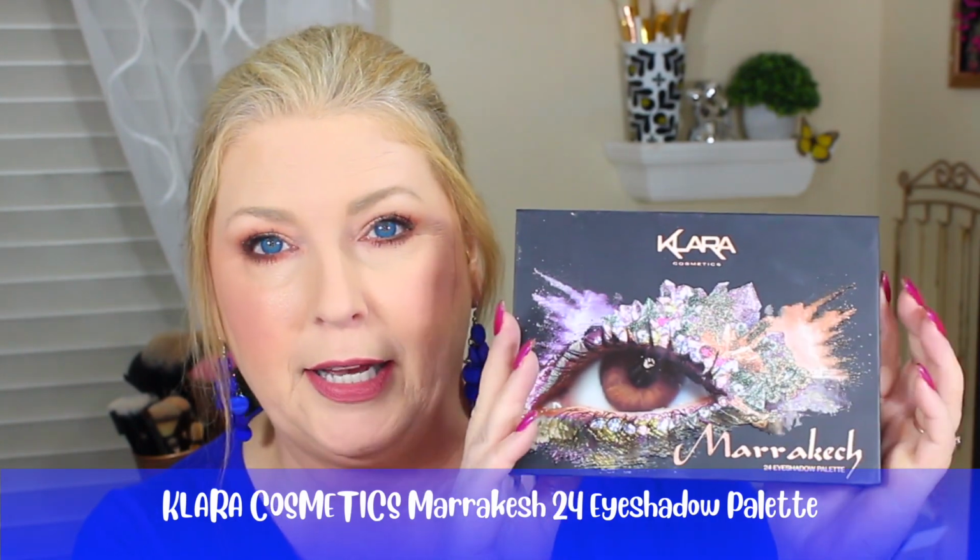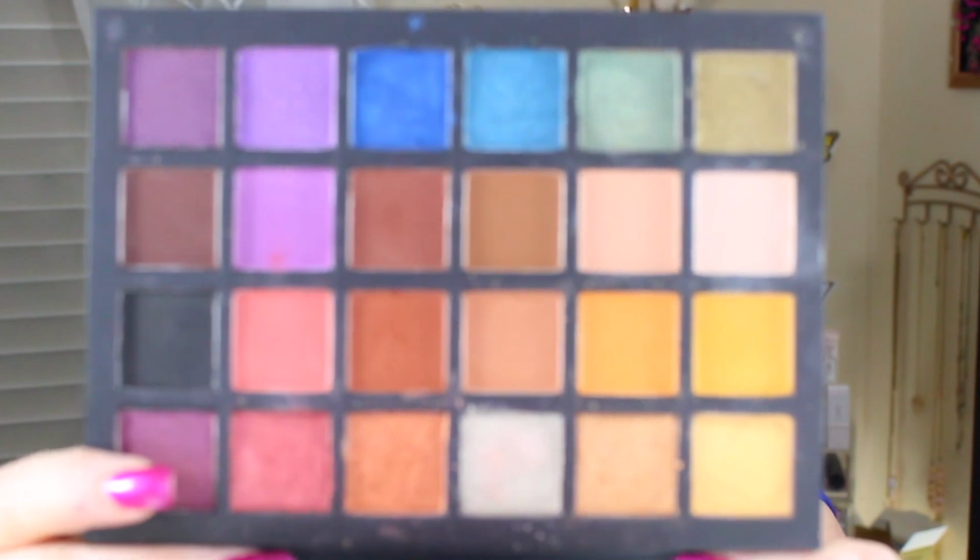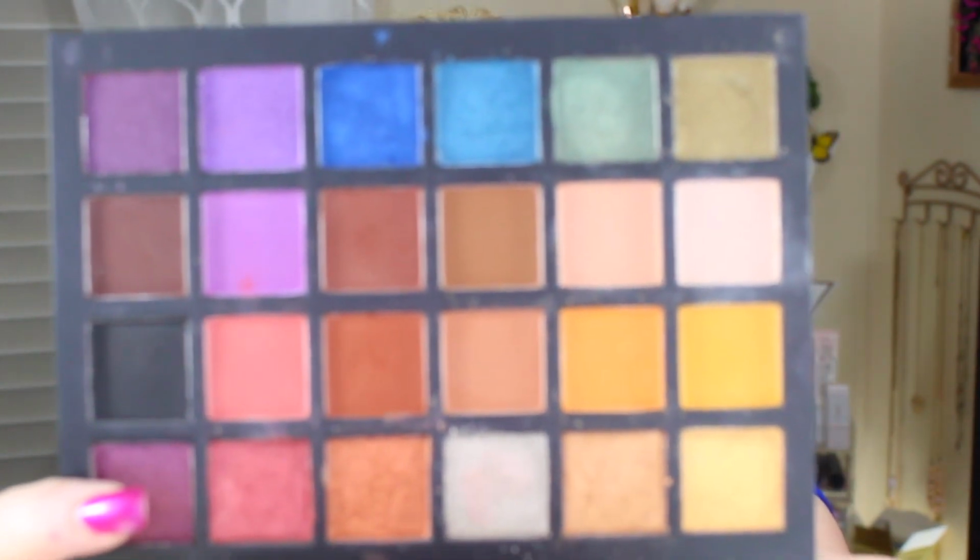So for starters, we're going to go with the eyes. The first one I just fell in love with was the Clara Cosmetics Marrakesh 24 eyeshadow palette. It's got a great mirror inside, and all of these beautiful colors. I'll swatch a few of them for you just to show you the colors.